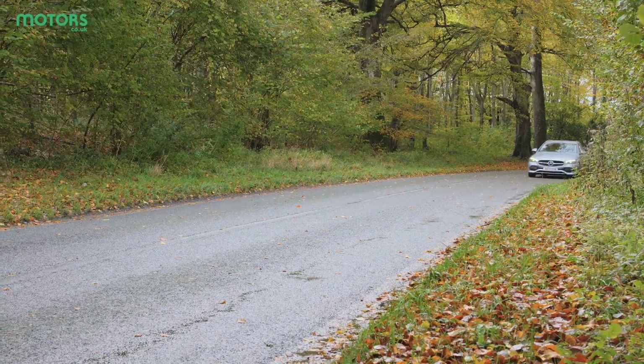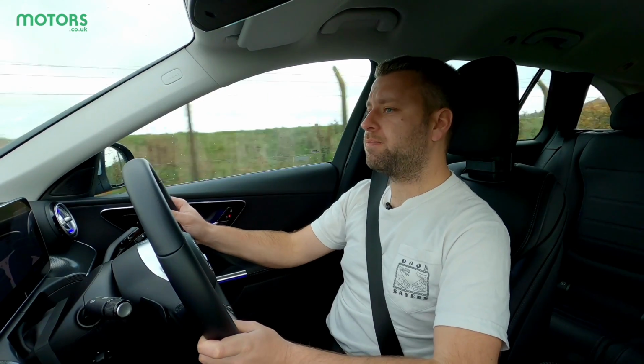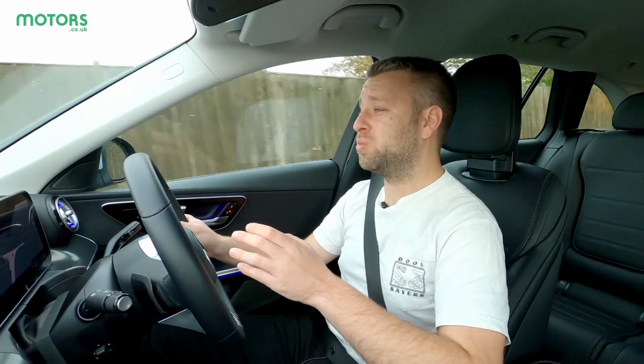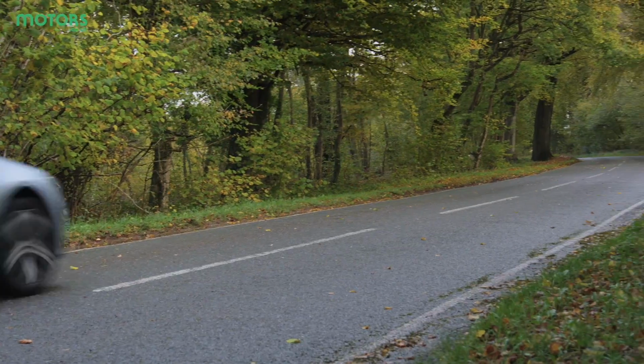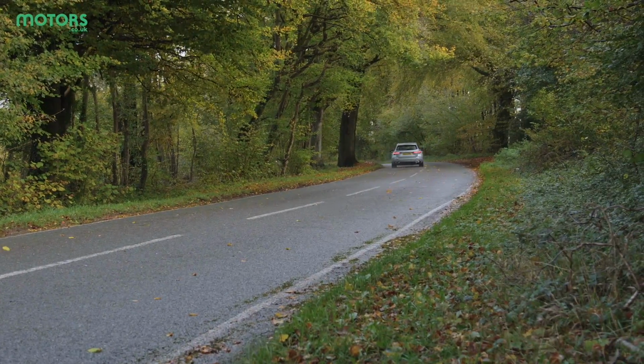Short story is, Mercedes claims that you should be able to get up to 60 mpg, and actually during my time with the car, you can get well over that. And in fact, when I've brimmed this car, filled it up entirely, it's shown a range of nearly 1,000 miles, which from a relatively compact executive estate car is, well, it's downright impressive.